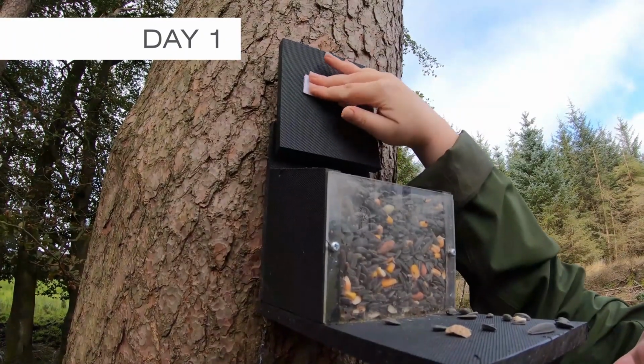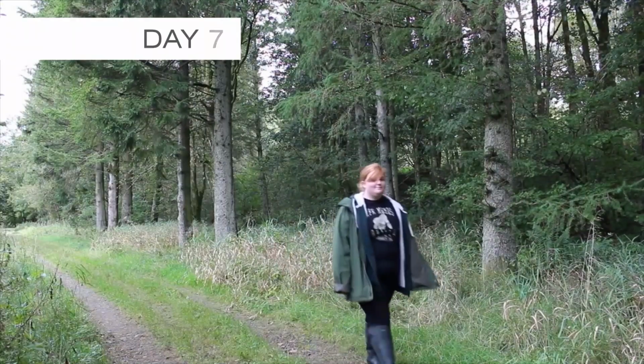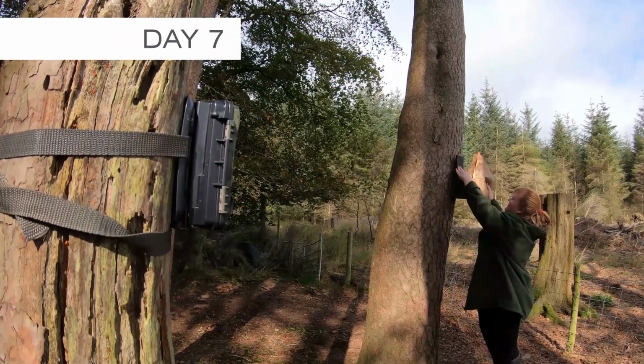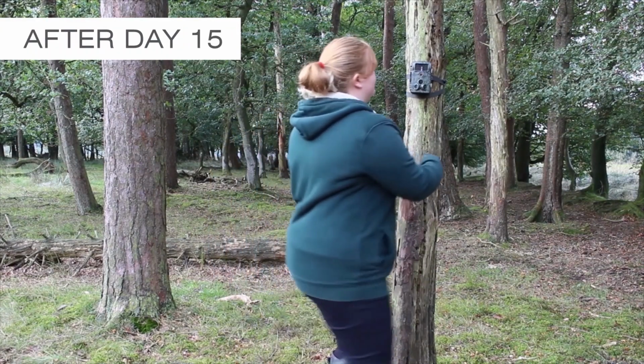Attach 2 sticky pads to the underside of the feeder box lid. This provides a backup in the event of camera failure or unclear images. Return to the feeder around day 7 and rebait as needed. Do not allow the feeder to become completely empty. Return to the survey site after 15 days.